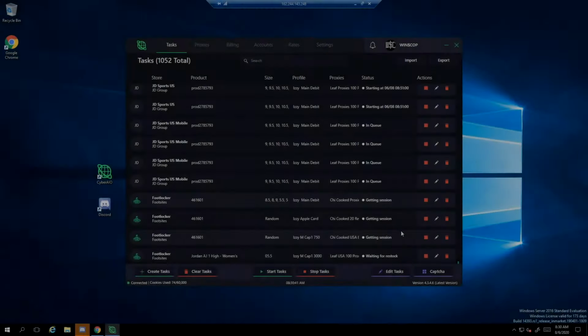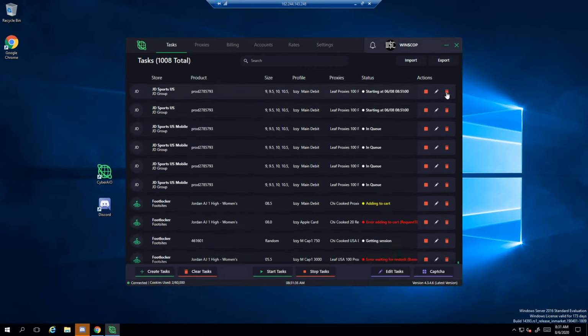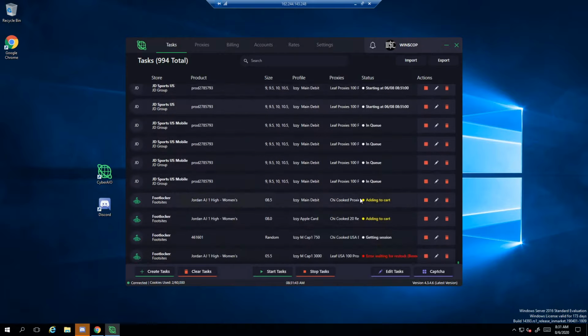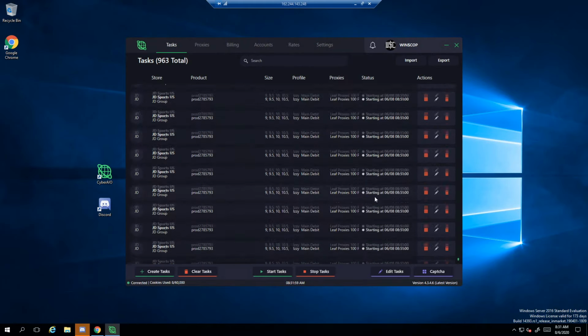So I actually ended up going back to CyberSoul because I don't like giving up. So here I am trying my hardest to check out. I noticed that there were a bunch adding to cart, but then I also noticed the error code of me getting banned in cart. I don't even know what that means since I never used CyberSoul. So I'm just assuming at this point that my proxies are all bad and I wasn't able to redo some. And then right here, I'm just trying to delete a couple. As you can see, the tasks are going down a lot.